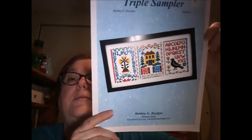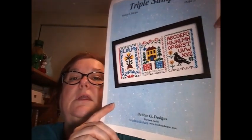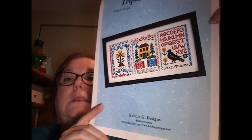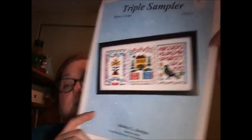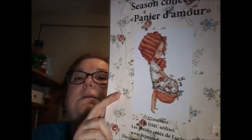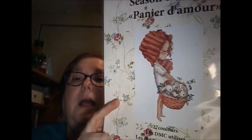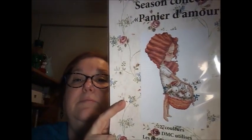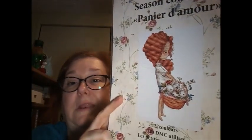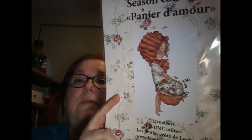I bought a triple sampler. I just love the colors. I don't know, the bright blue just drew me in. And it has a house and a bird. So we're good. And I bought, oh, look at that. Isn't she adorable? I bought it so I could stitch it. There's no reason for me to do it other than because it's cute. So I think I'm going to give it to my niece Lily when I finish.